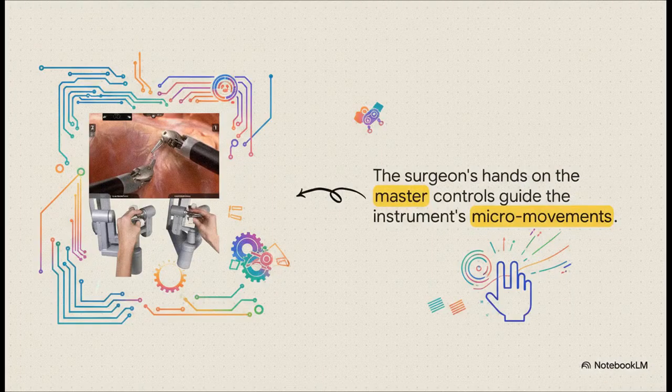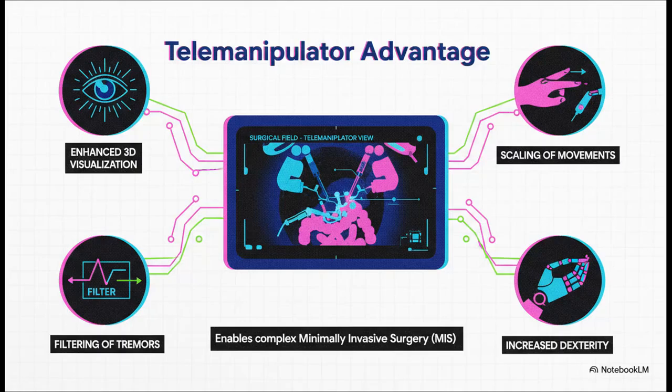And this is the heart of its precision. The surgeon's natural hand movements are electronically translated into micro-movements of the instruments inside the patient. The system can even scale the motion down, so a 1-inch movement of the surgeon's hand could become a tiny 1-millimeter movement at the instrument's tip. It's just incredible. The advantages were an absolute revolution for what's called minimally invasive surgery.